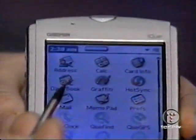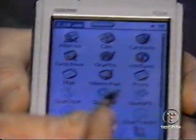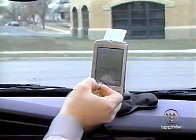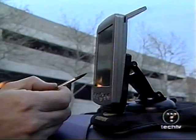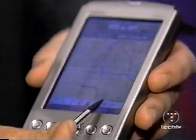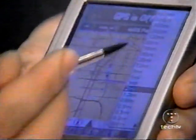You see all the applications you'd see on a normal Palm product. But then there's also some GPS capabilities here as well. If I have an appointment with you at 2 o'clock, I can embed your location as part of our appointment, and as soon as I'm ready to go, I can just hit a little flag, and it initiates the GPS sequence. It knows where I am, and it begins to route me turn by turn to your location.